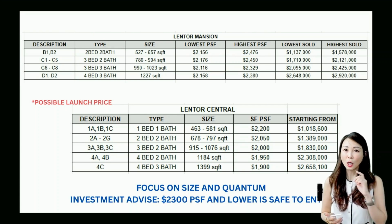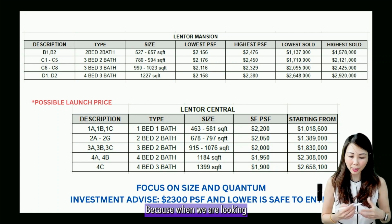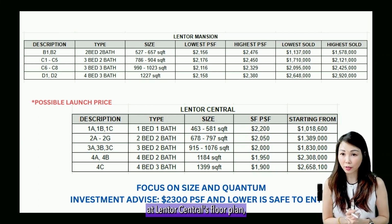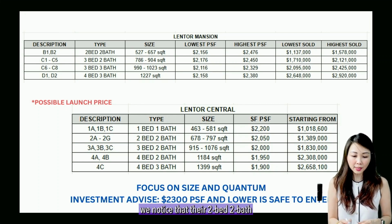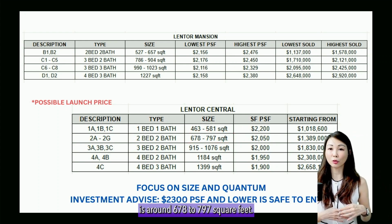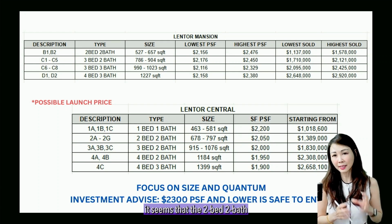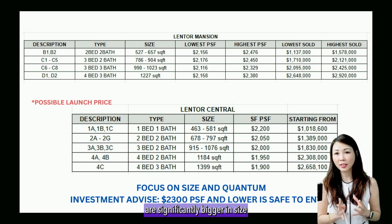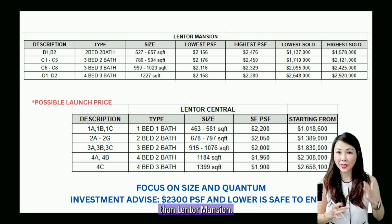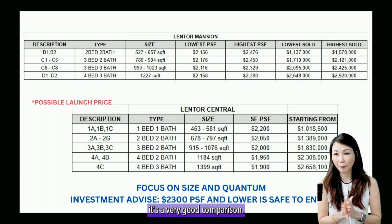Now, the question is, will Lentor Central be lower or higher than Lentor Mansion? Because when we are looking at Lentor Central's floor plan, we notice that their 2 bed 2 bath is around 678 to 797 square feet. So in this context, it seems that the 2 bed 2 bath are significantly bigger in size than Lentor Mansion, and since both of them are harmonized, it's a very good comparison.